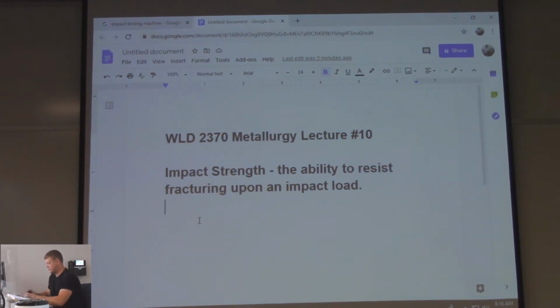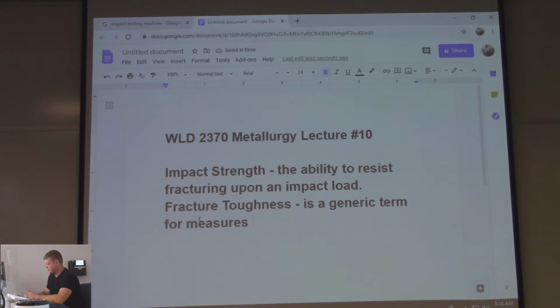Fracture toughness is a generic term for measures of resistance to extension of a crack. So once you have a crack, is it going to resist continuing to crack? There could be a lot of factors involved in that, right?